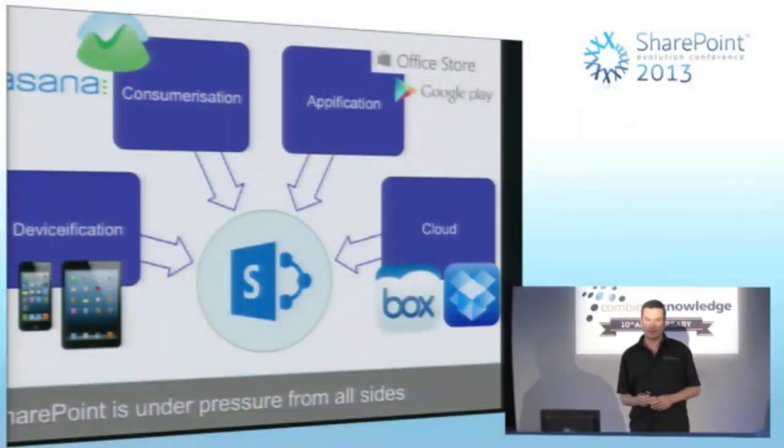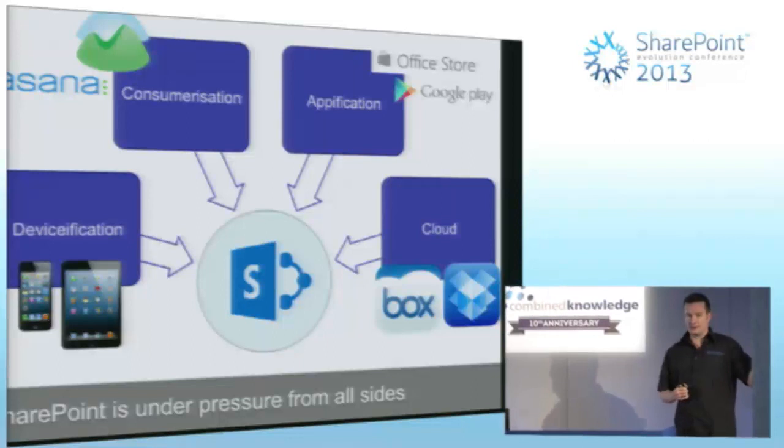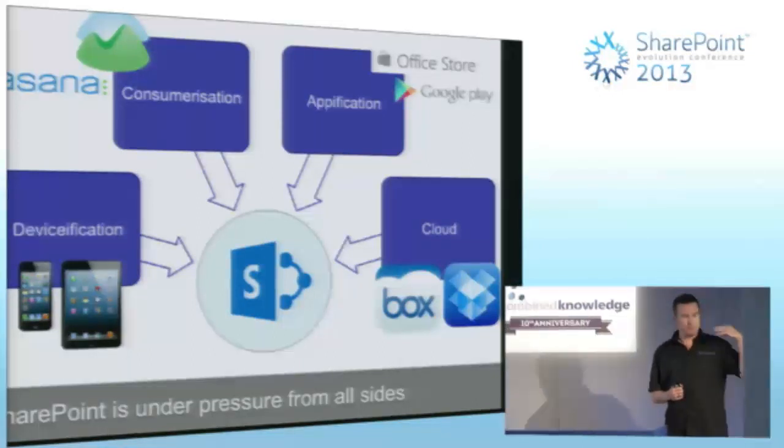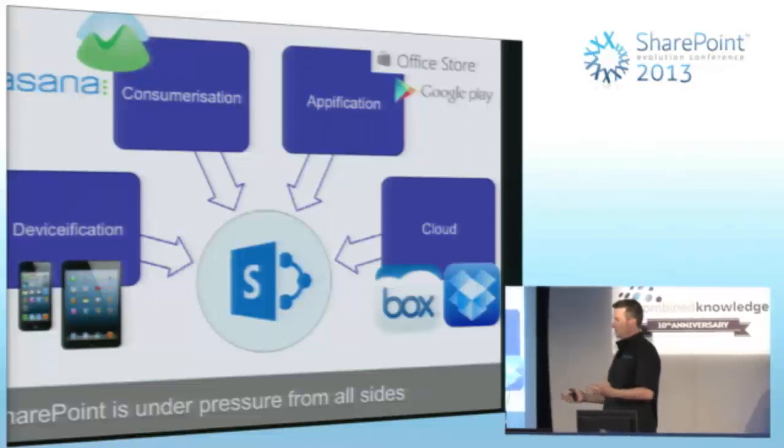So the interesting thing for me is how did we get here? How do we end up getting to this place where JavaScript has become so important? And I guess there's really 4 things that I think are happening right now, which are putting enormous pressure on the SharePoint platform. Many of these are what we call classic IT inflection points.